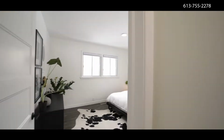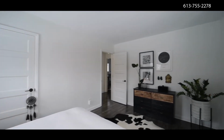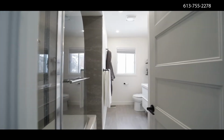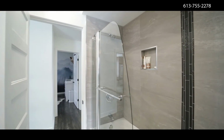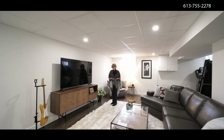Vinyl windows here in all of our bedrooms. We've got great insulation factor with these windows. I love this bathroom and the renovations that they've done in here. It's a 5-piece, and so it's ideal for that family, that young family, or as I mentioned, the empty nesters. Great space in here. And it continues down here to the lower level.